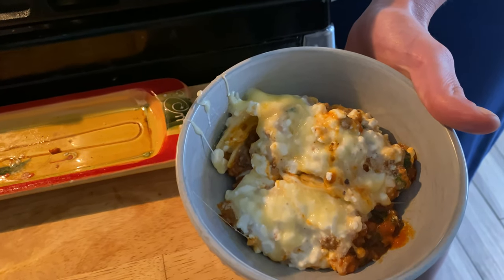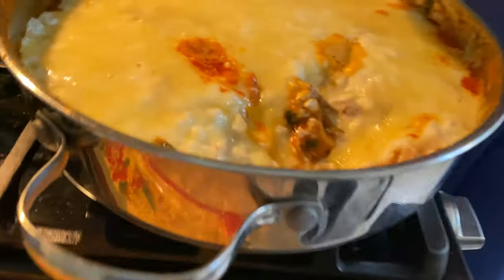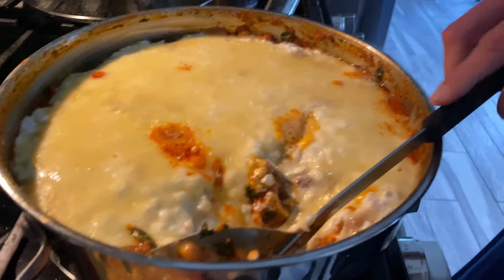Out of that. Yeah. Oh man, that looks amazing. Oh, that looks so good. So good. And here, let me get a shot in there so we can see kind of what it looks like. Yeah. All layered and yummy.